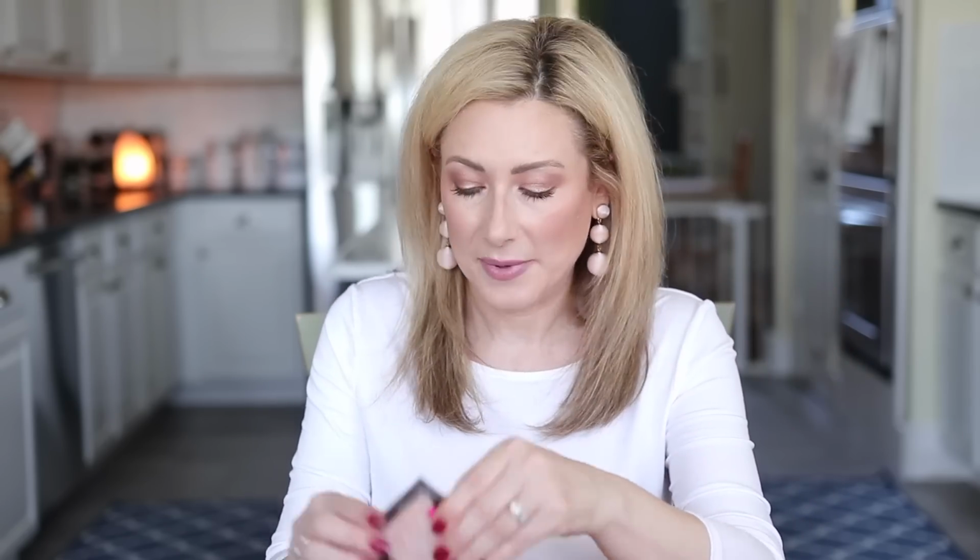Then a highlighter that was a favorite from 2017 was this guy from Wet n Wild. It is their Mega Glow Highlighting Powder. I have it in the shade Blossom Glow. I still have it. I think it is super pretty. There is another drugstore highlighter that I have been reaching for. I haven't been reaching for the Wet n Wild in about a year probably, but one that I have been reaching for and love is this new one from Maybelline.